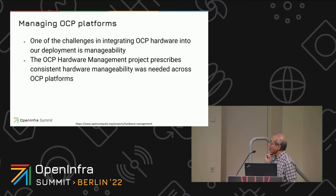One of the challenges of integrating OCP hardware into a deployment is manageability. In my discussion with Christoph, it was, oh well, you have old generation OCP hardware, it won't work for you. But this is the way we're going to go, and I think in our further discussions we'll try to figure out a way of getting newer OCP hardware for them to rerun this test with the latest hardware. I represent Intel at OCP, and I am the representative to the hardware management project.